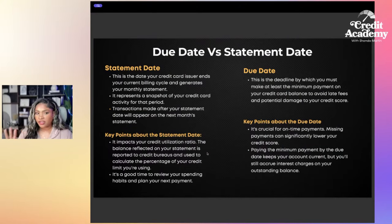First, the first thing that everyone needs to understand, there are two distinct dates that every person needs to know when it comes to credit cards. Every single credit card, every person, I don't care how long you've had that credit card, has two very important dates, and you need to be aware of both. The first date is your due date. Most people are aware of their due date. That's not usually the issue, right?